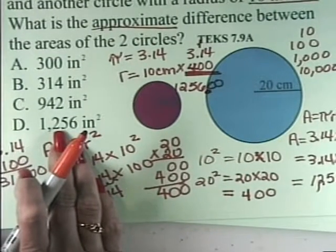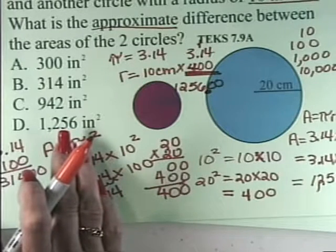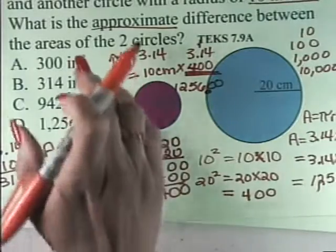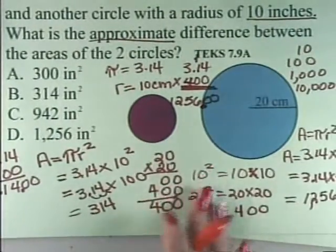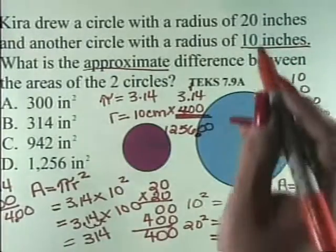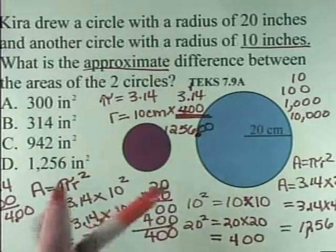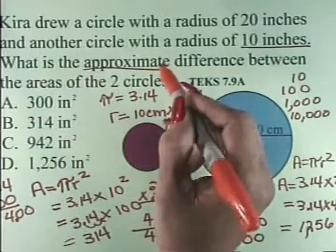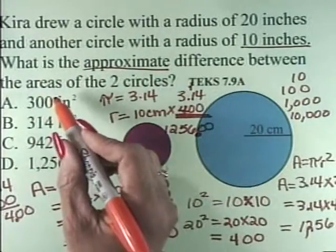Now, question is, there's an answer right there. Am I going to just circle that one? No. Do you see how they do? They always do that. Let me tell you how they got this top number. They think some students are going to say 20 minus 10 and then just say 10 times the 3.14 and think that 300 is the right answer. But the question is, what is the difference between the areas?